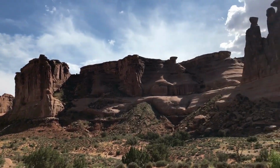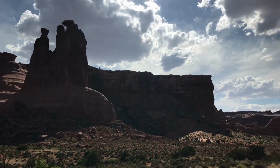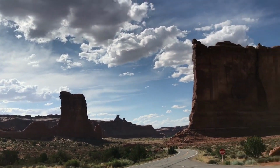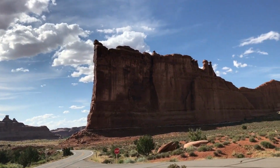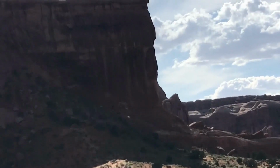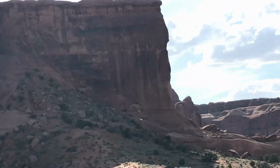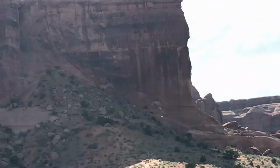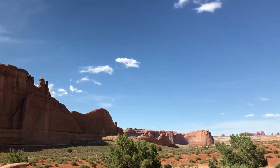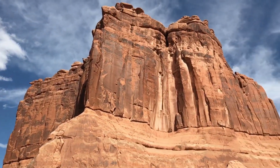Just off the highway here we have the Court of Towers, a region where there may have been several arches before, or new ones may form. And in fact, if you look very close, right in there, there's a new arch developing. This particular area is surrounded by these huge monuments.